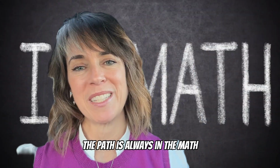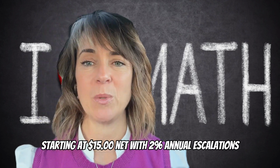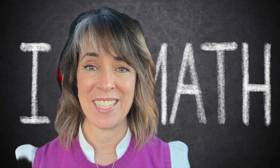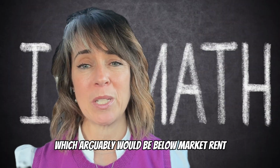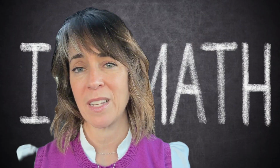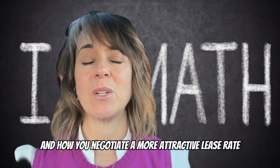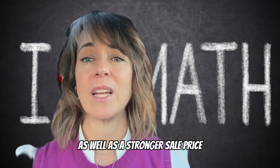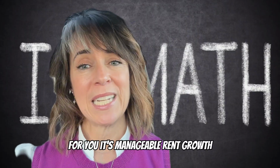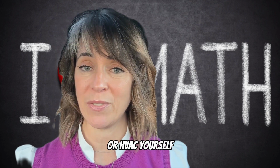The path is always in the math, so here is the rental math. Starting at $15 net with 2% annual escalations, by the end of year 10, you would be at $17.92 net, which arguably would be below market rent. Over the 10-year term, you will have paid about $3.25 million in base rent. Those escalations are inflation protection for the investor and how you negotiate a more attractive lease rate, as well as a stronger sale price at the beginning of these negotiations. For you, it's manageable rent growth that should be cheaper than funding a new roof or HVAC yourself.